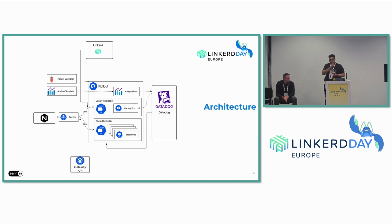One of the key things to note over here is that the external URL for other clients for this service remains the same. So let's say you have a service A. All the clients will call it A.service.cluster.local instead of having two different URLs. And internally, Gateway API and Linkerd will have two backend references for your parent service, which will make sure that the traffic splitting is happening properly.